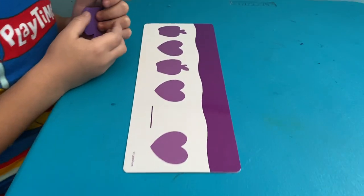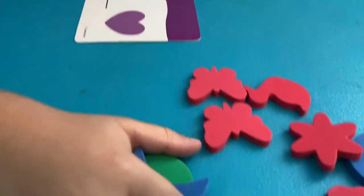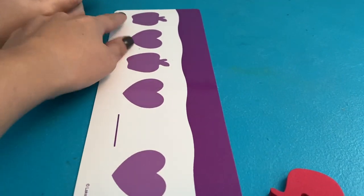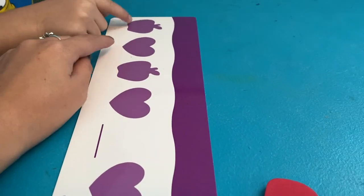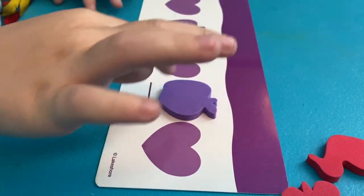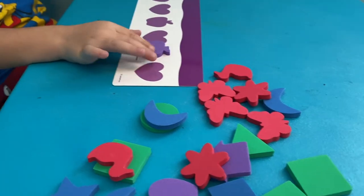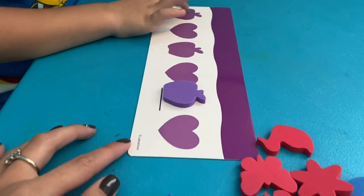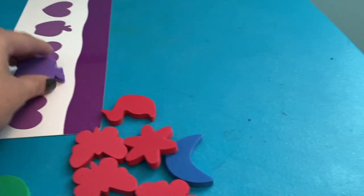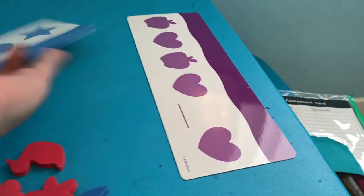We are back and we are working on patterns. We're completing this pattern. So what do we got, buddy? What do you think it is? Can you say the first one? Apple? Apple, heart. What goes next? Apple, heart. Good job! Excellent! Apple, heart. Perfect, you did it. Okay, let's go to the next one. So we're just going to keep doing this.